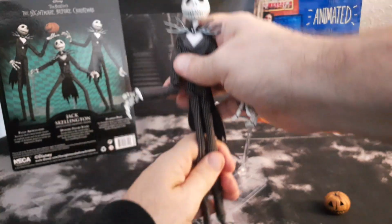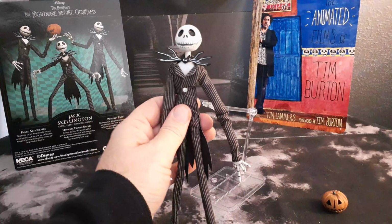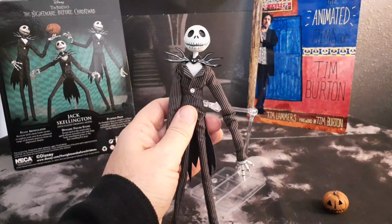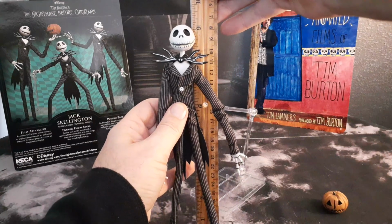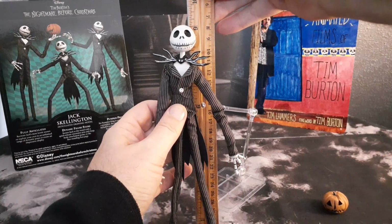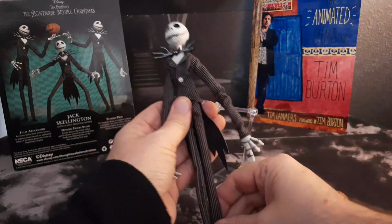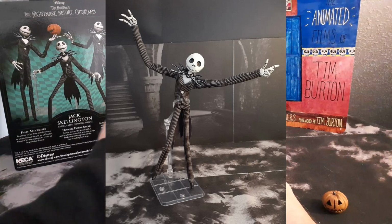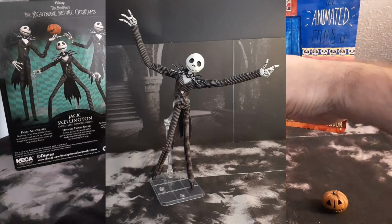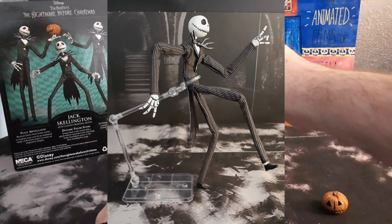Now, it says it's a 9-inch action figure. Let's take out the ruler just to make sure. And there you go. 9 inches to a T. So, yeah. You get what you pay for with these NECA figures, man. I'm telling you, I absolutely love this. If you're a Nightmare Before Christmas fan, I'd say pick this thing up. This is really, really a special figure.